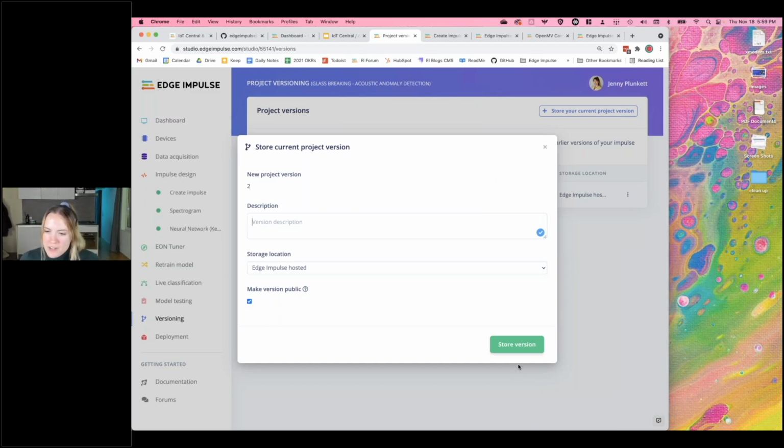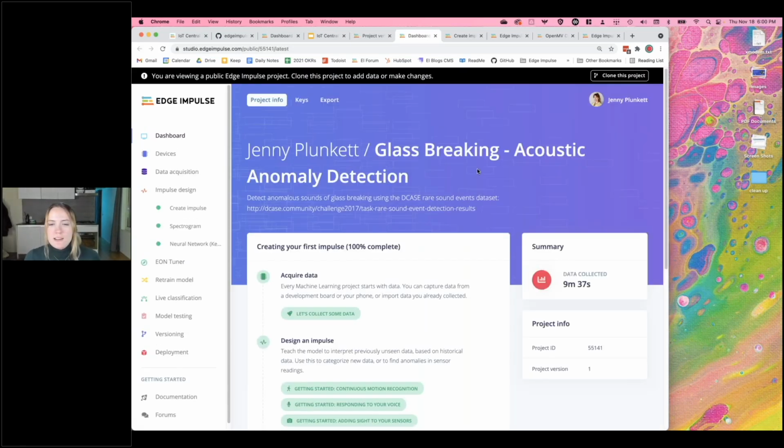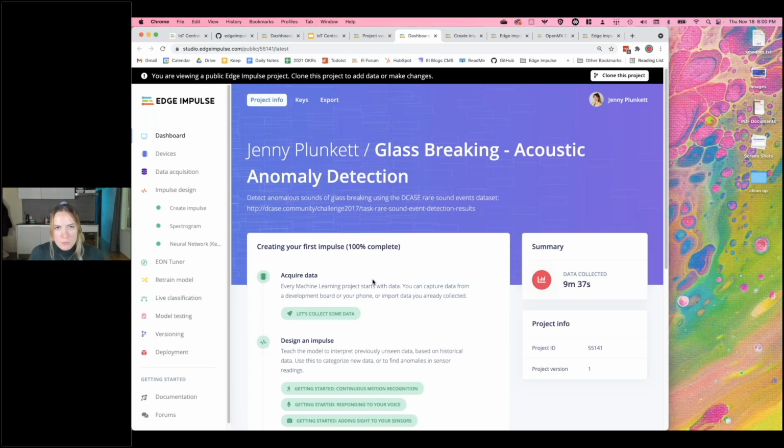So I can store that version, and I can also make it public, so I can share it with my colleagues or send it on social media. This link, if I post it on Twitter, for example, anyone in the world could clone into their own Edge Impulse account, get all that data, and get started working on their own projects as well using the data set that you collected.